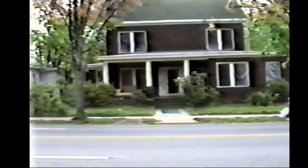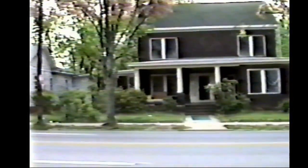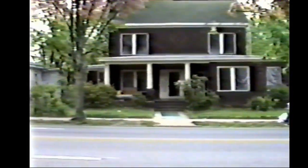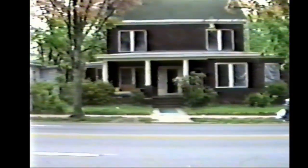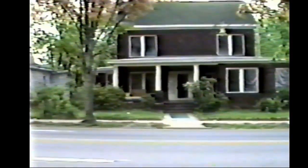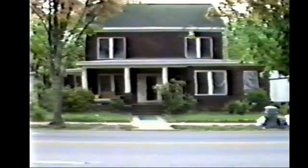We've been taking a tour of houses and buildings that were part of the past of the Wiggins family here in Charlotte. This particular building we're looking at now was the home of Mrs. A.B. Saine, our Aunt Bessie. She lived here for many years and it has been converted into a four-family apartment, located at 1611 South Tryon Street.